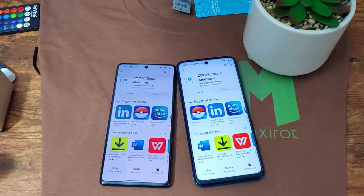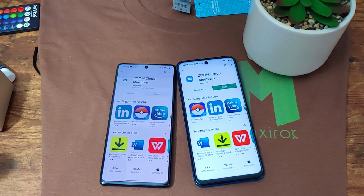Let's see which device can take this W. And it looks to me like the Galaxy A71 is off to a head start. It's already installing. Let's see what happens. And that goes to the Redmi Note 9S.